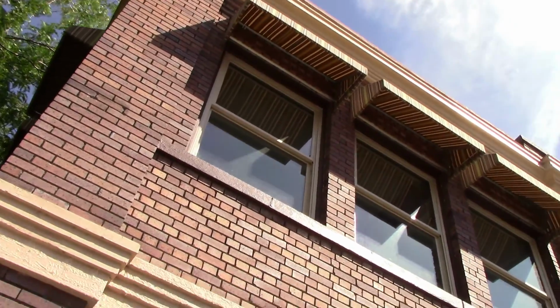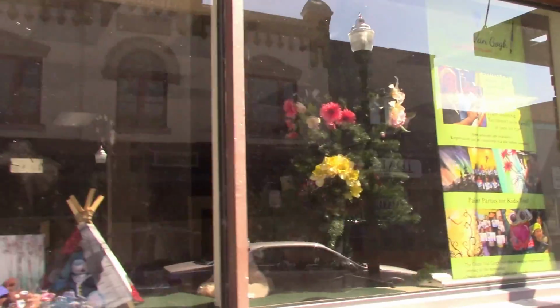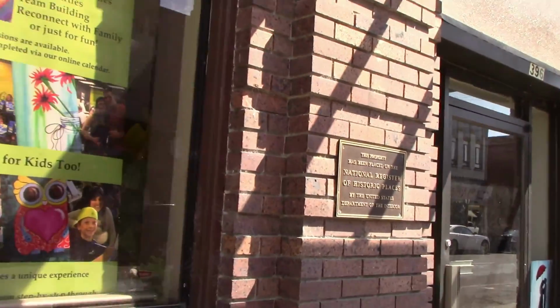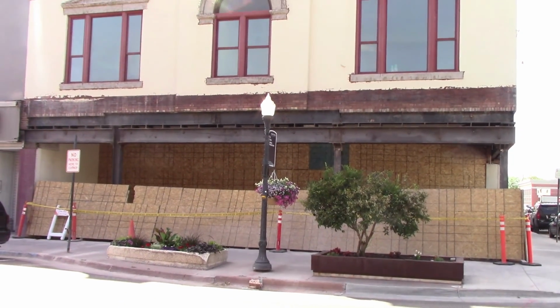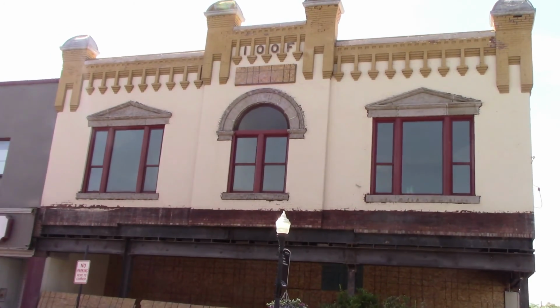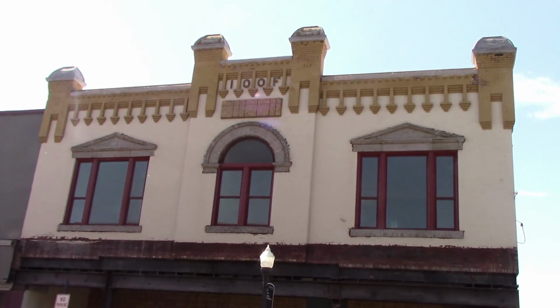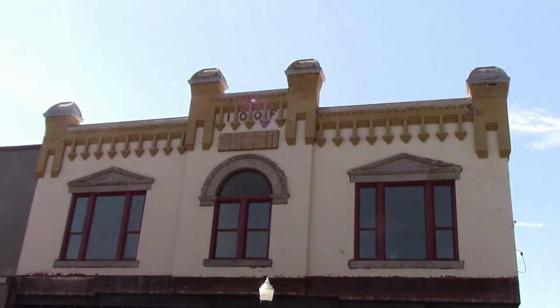And this is the 1908 Farmers and Merchants Bank building. The bank used to be right in there, and it's on the National Register. And that's the old International Order of Odd Fellows building. I don't think they're still an organization, but in the late 19th century it was very popular, and that's where they met, probably on the second floor.